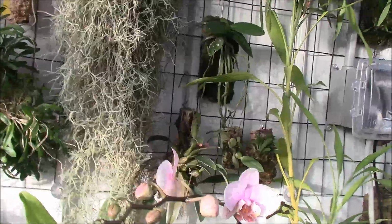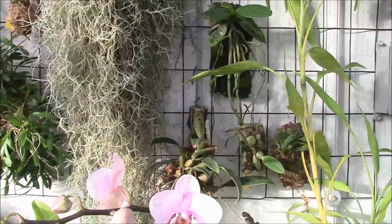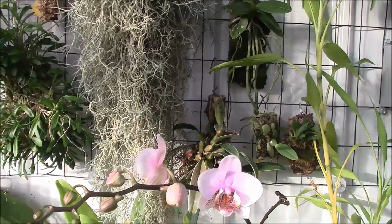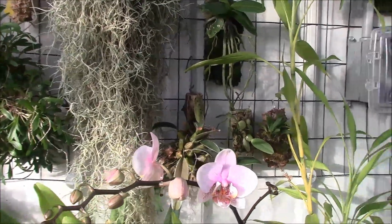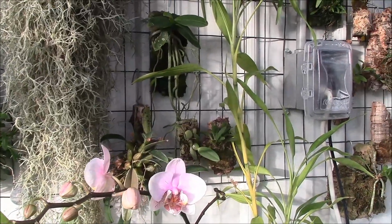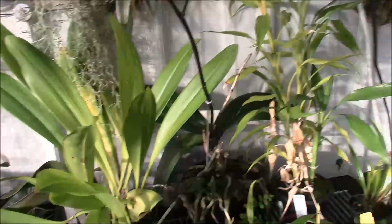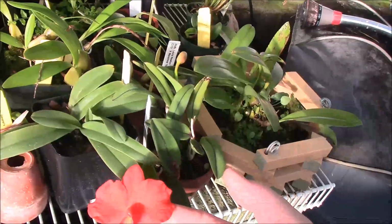Nice little grocery store phalaenopsis that my wife got for me. It is surprisingly staying alive out here with the 55-degree nights. Not many of them make it. This has been open for quite a while.